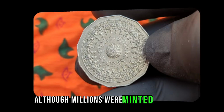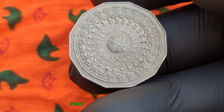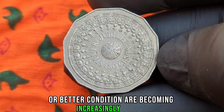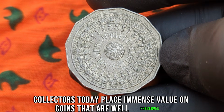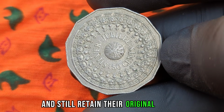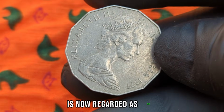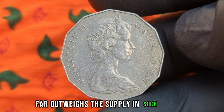Now let's talk about rarity and why this coin is in such high demand. Although millions were minted back in 1977, not many have survived in collectible quality. Everyday use, wear and tear, and decades of circulation mean that coins in very fine or better condition are becoming increasingly scarce. Collectors today place immense value on coins that are well preserved, free from excessive scratches or fading, and still retain their original luster. The 1977 Silver Jubilee 50-cent coin, in very fine condition, is now regarded as rare because the demand from collectors and investors far outweighs the supply in such quality.